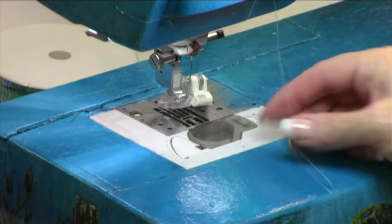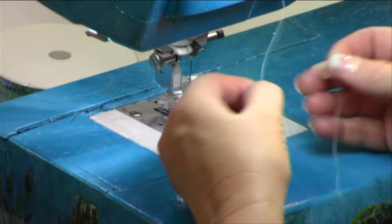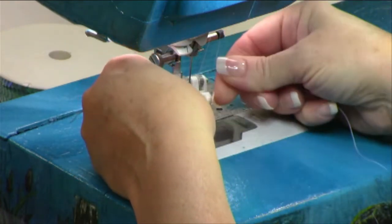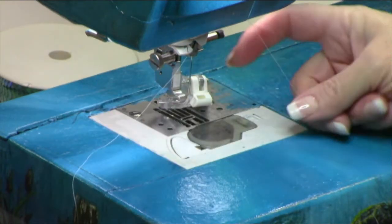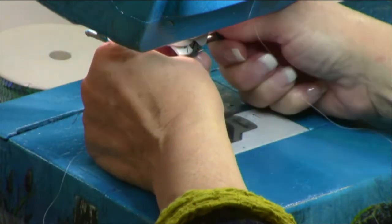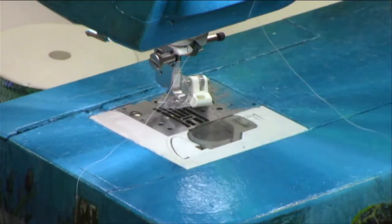Okay, so down here, this is where we have to separate the threads. One thread, the left needle for me, goes behind that last thread guide, but I need to put the needle on, don't I? This is one time you can't use your needle threader on your sewing machine.